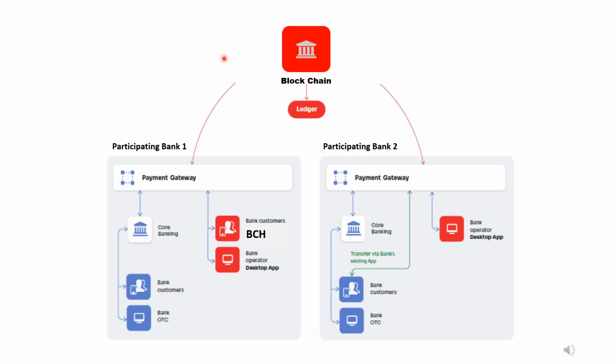Zooming in on the system's architecture, we have the blockchain with its ledger and 2 financial institutions. Notice that the payment gateway not only connects the financial institution to the blockchain, but also links the BCH system to the bank's core system. This integration enables a user to send a deposit directly from their BCH wallet to the bank account of another user at any of the participating financial institutions.